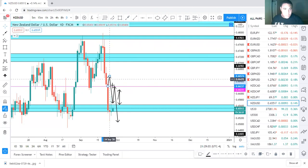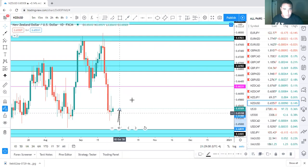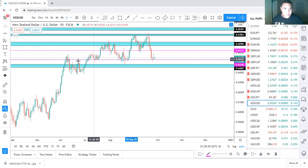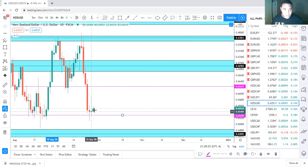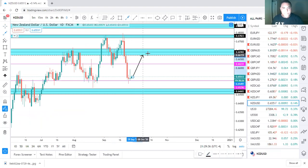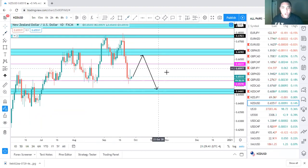NZD USD. The first thing I notice is this area of support right here, wick support, potential support here. I want to see where this candle closes tomorrow. It might give us an indication that price wants to change direction from coming down. It may want to go up and then continue dropping later on. So let's wait till tomorrow, let more candles print, give us more confirmation.